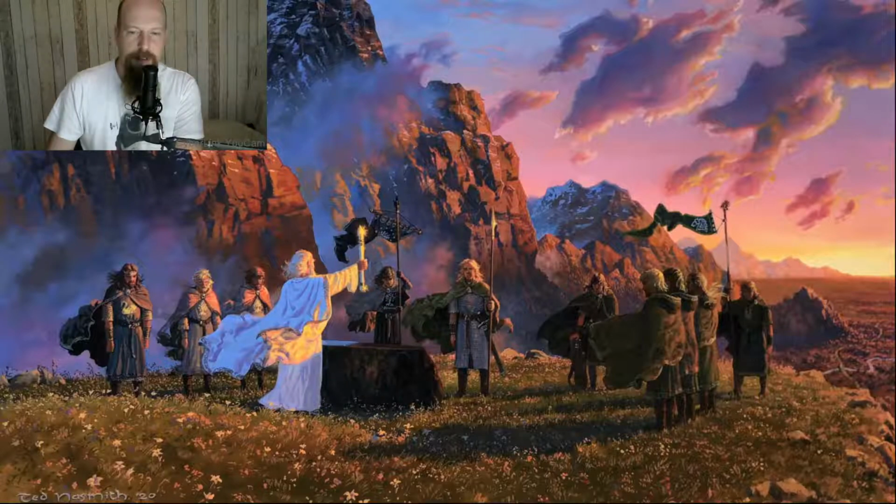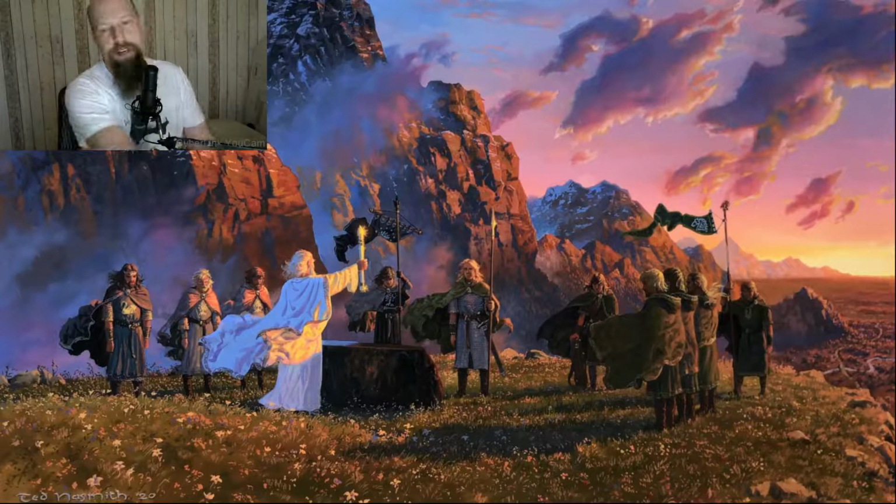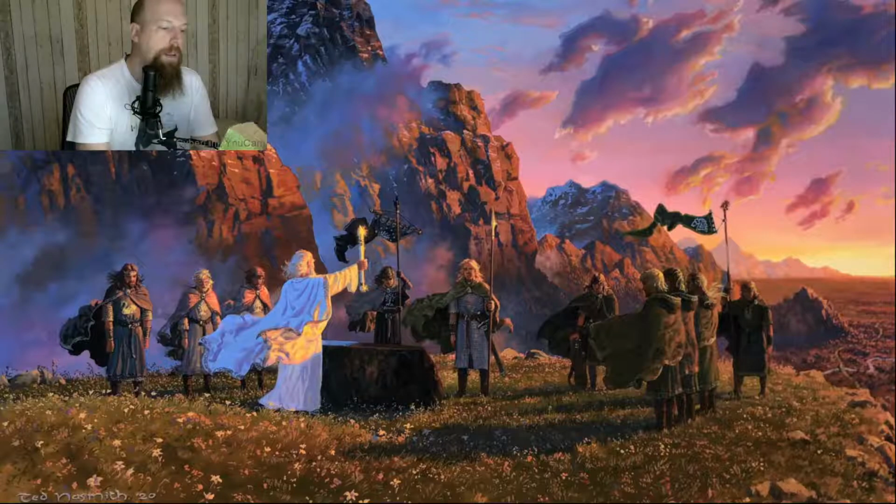So if you've listened this far, I'd like to do one more reading, which is really beautiful, and it's from Return of the King, where Gandalf and the three hunters walk past the barrows of the previous lords of the Mark.